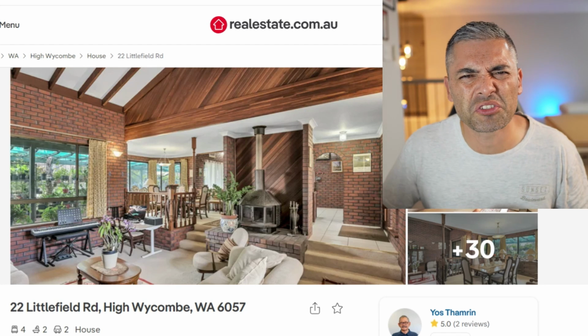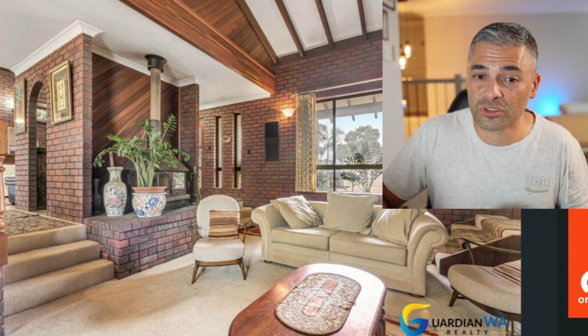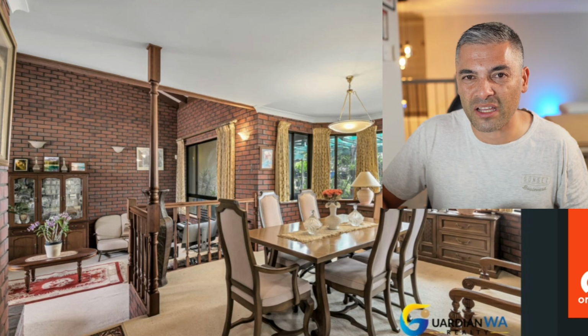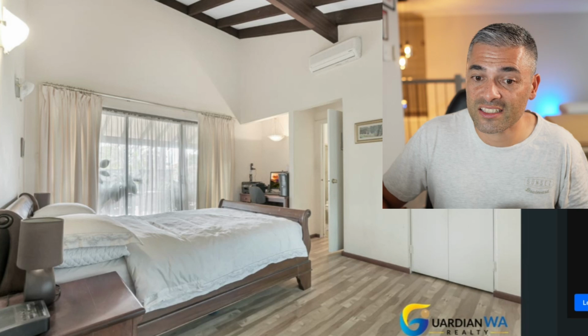Don't they tell you that Perth is always hot? What do you need the fireplace for? Now, if you're looking for the modern look, I don't think this property is going to be for you. And if you wanted to remove all of the wood and the brick, that's going to be a decent amount of renovation. But I guess there is someone out there that's going to like this aesthetic charm with the beams and the brick. Now, that is a big master bedroom.